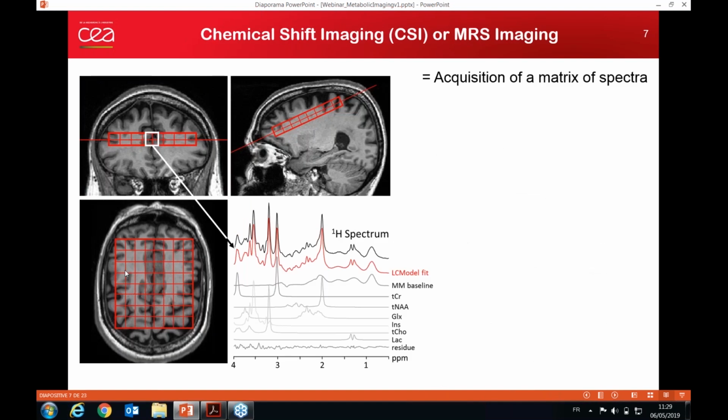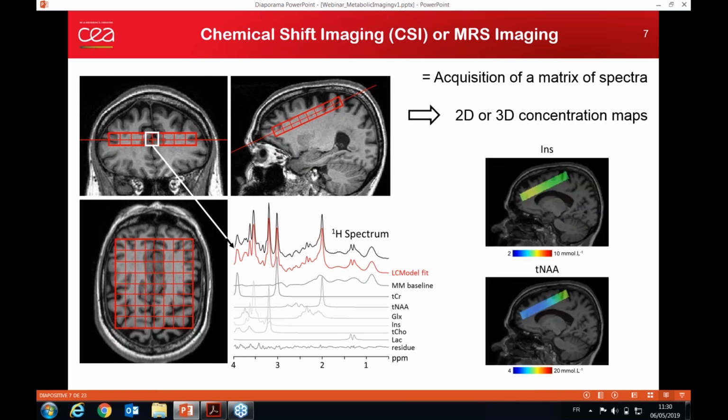A second approach, which is more and more popular, especially in the ultra-high-field community, is spectroscopic imaging or chemical shift imaging. For this, we have to acquire a matrix of spectra to establish a metabolic map, either in 2D or 3D, depending on the time and the sensitivity that we can have access to. And for most situations, we would look at the most important metabolites, such as inositol or N-acetyl aspartate.